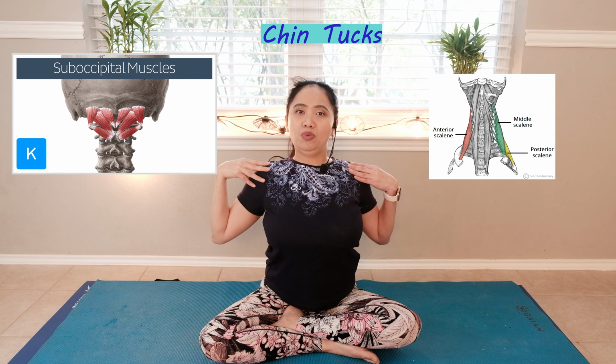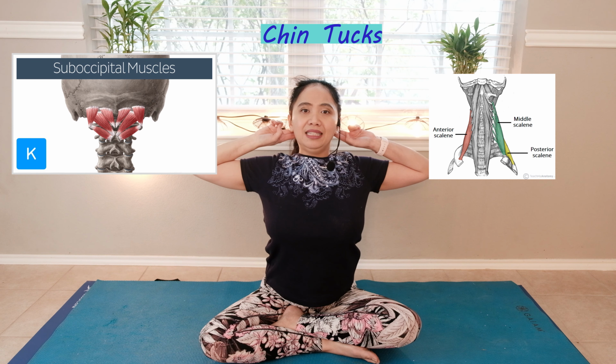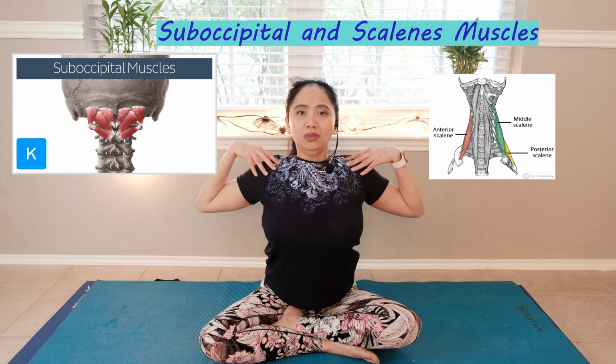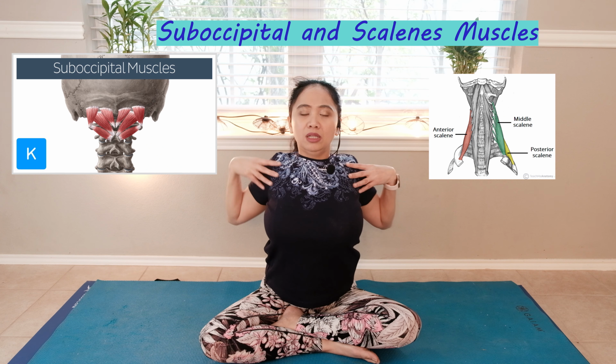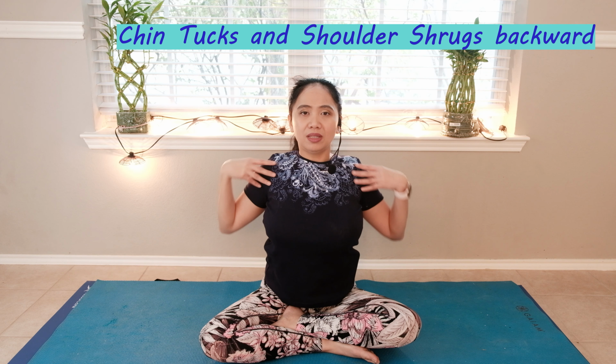And then hold it there. Once you're in that position, it helps target your scalenes as well as your suboccipital muscles. And then just together with the back stretch and your rhomboid, squeeze it back and hold it for 5, 4, 3, 2, 1, and blow.